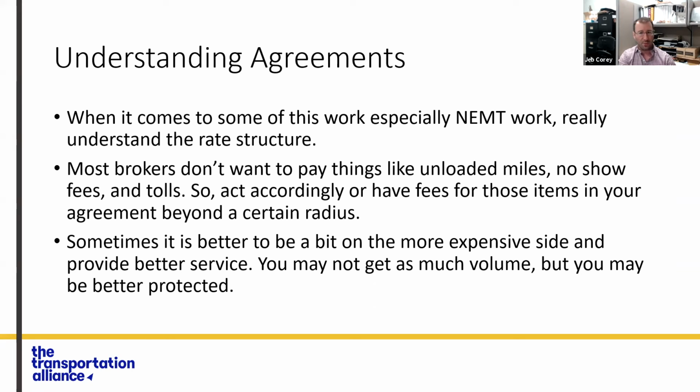So if they don't want to pay you unloaded miles to go a far distance, or they're not going to pay you a no-show fee or something like that, then don't do that work outside of a certain radius. Just say, okay, we'll handle all these trips here that are not going to require unloaded miles or no-show fees or tolls.